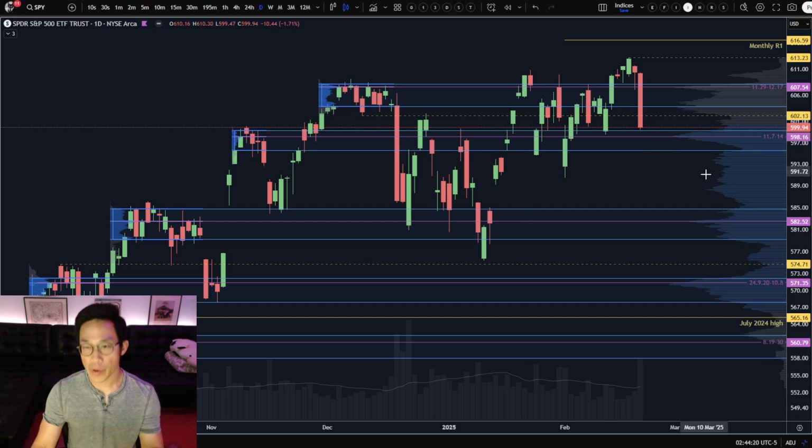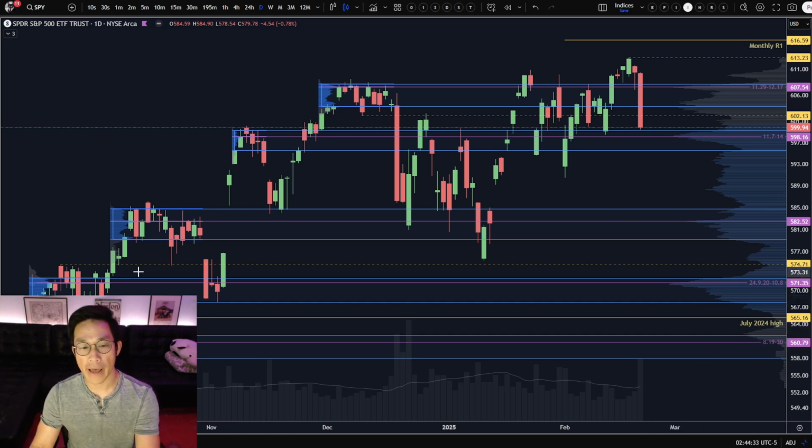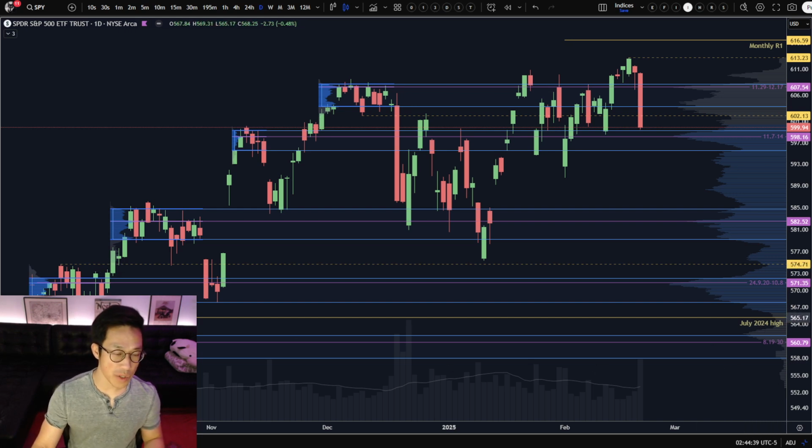What's the next signpost? Our major signpost now is going to be 598.16. If acceptance under 598.16, then we're probably looking at more balance like this. And then, of course, if we're under 582.52, then we're back to eyeing this July 2024 high. And as of right now, the July 2024 high was actually never back tested. This was a near miss over here. This was a near miss over here. The low of this was 565.17.